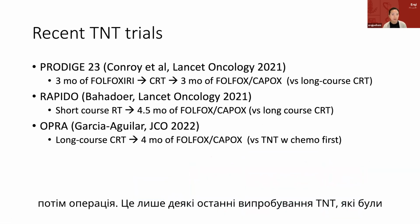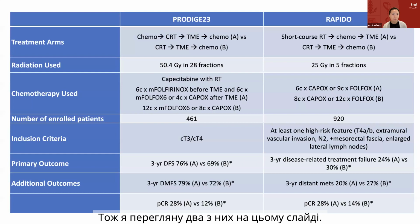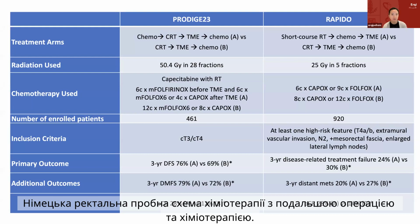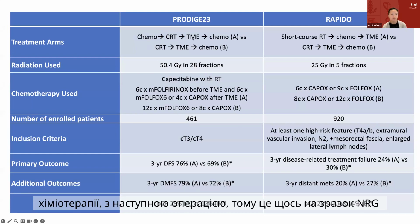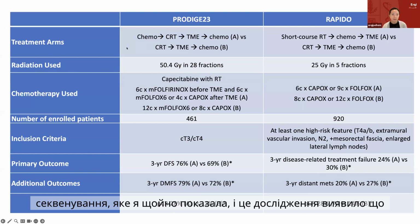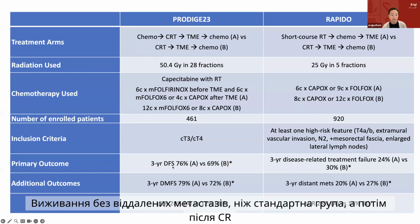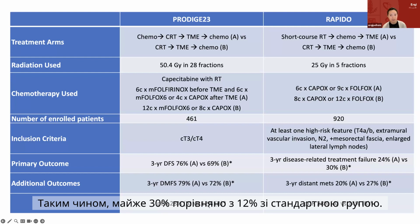These are just some recent TNT trials that were presented at ASCO and have been published that you all should be aware of. So I'll go through two of them in this slide. One is the PRODIGE 23, which compared your standard German rectal trial regimen of chemoradiation followed by surgery and then chemo. The experimental arm was total neoadjuvant therapy with chemo first, followed by long course chemoradiation, followed by surgery. So kind of like the NRG sequencing that I just showed. And this trial found that the experimental arm, the TNT arm, had better disease-free and distant metastasis-free survival than the standard arm. And then the path CR was significantly higher, so almost 30% compared to 12% with the standard arm.